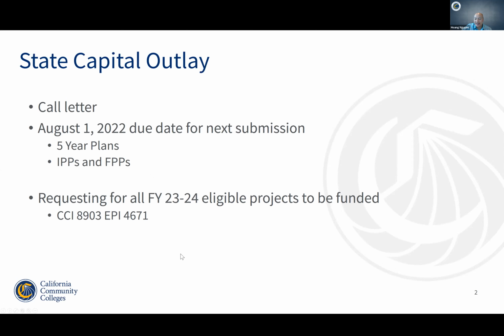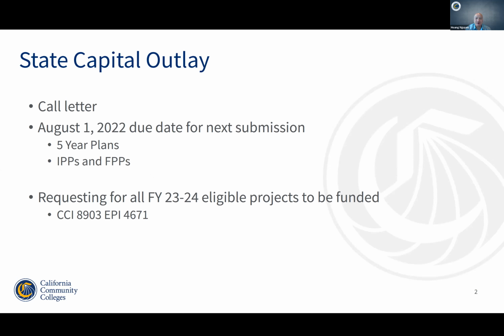I wanted to add that all projects that were submitted last year, FPP wise, we're actually requesting for all these projects to be funded through general funds. So that's 43 projects in total. As you're all well aware, there is a big bump in the general fund this year. So we're throwing our hat in the ring, trying to get all these projects funded.